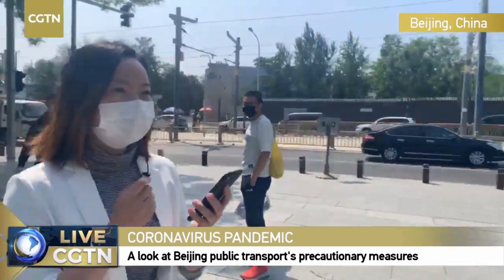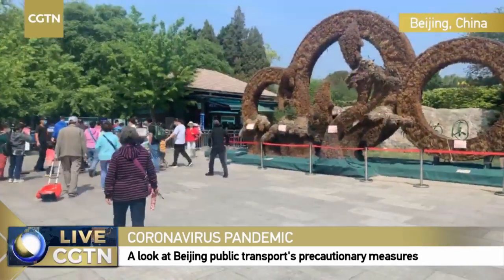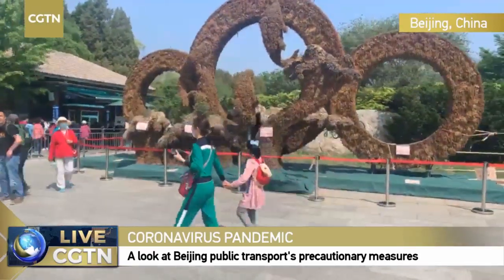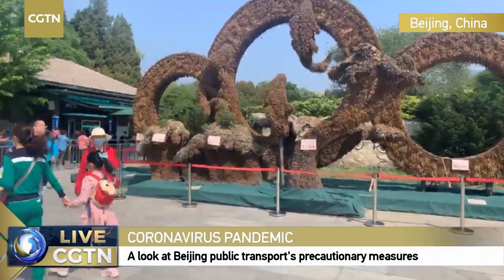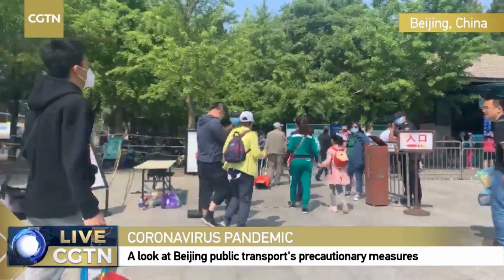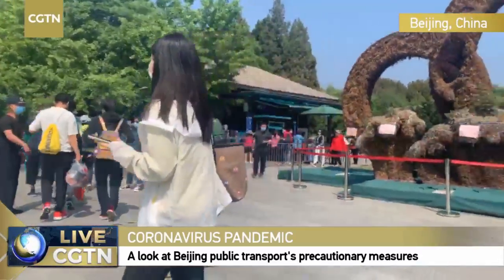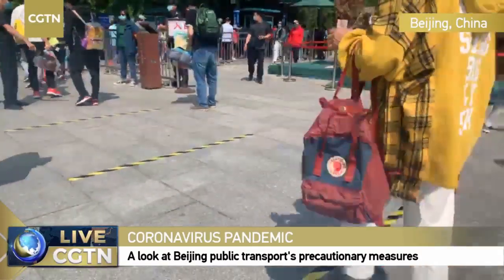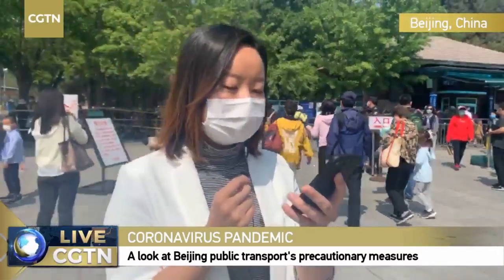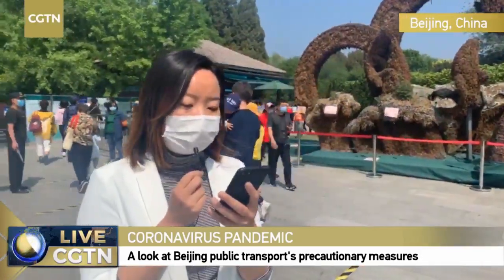Welcome to China, Willa. This is the ticket vending area of the Beijing Botanic Garden. Like the public transport systems, the parks in Beijing are also resuming normal operation. You can see a flood of visitors coming in, but on the floor, they still have all of the lines and signs to make sure that people will follow the social distancing. Best of luck, China. Thank you, Ashwani, Angelina.